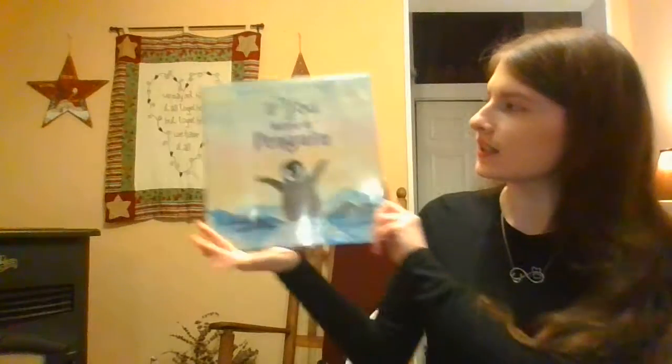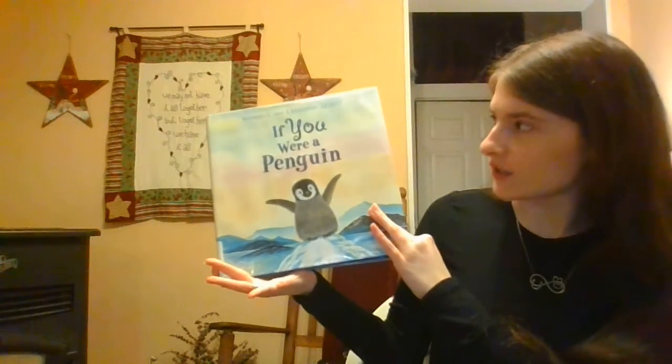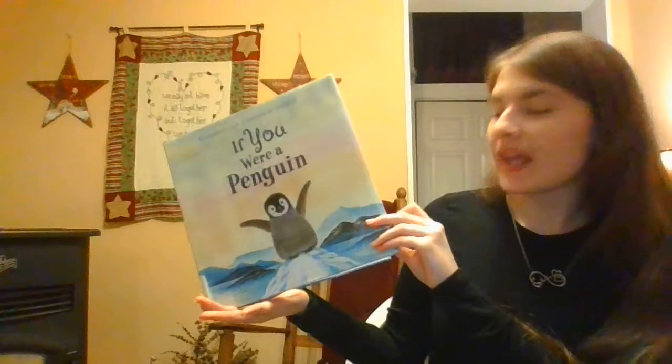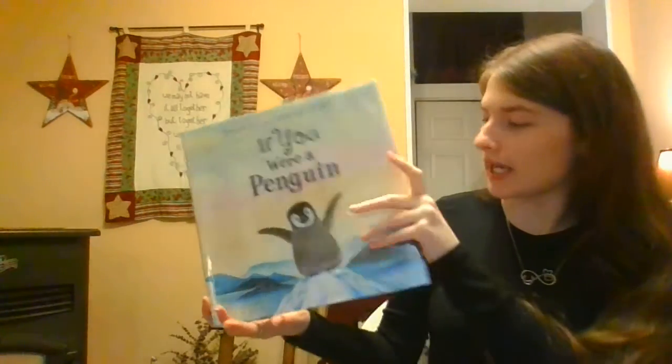Now, our next book is If You Were a Penguin, written by Florence Minor, illustrated by Wendell Minor, and published by Catherine Teagan Books. Copyright 2009.